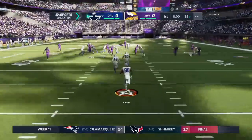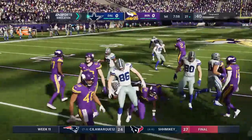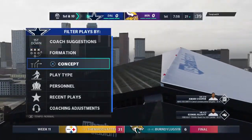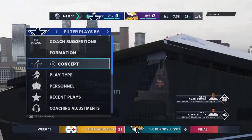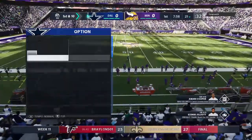Taken in the end zone, and tackled at the 21-yard line, so a net negative there of 4 yards. Dallas takes over 1st and 10 at their own 21-yard line.